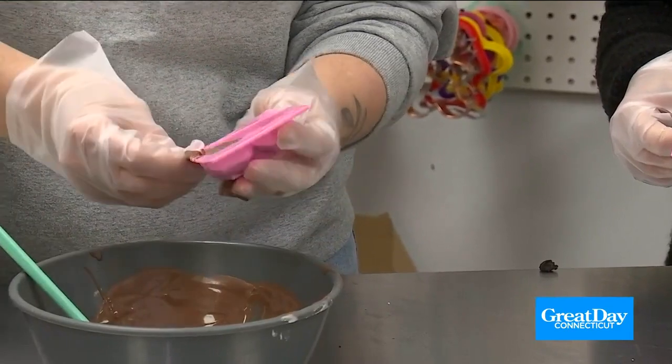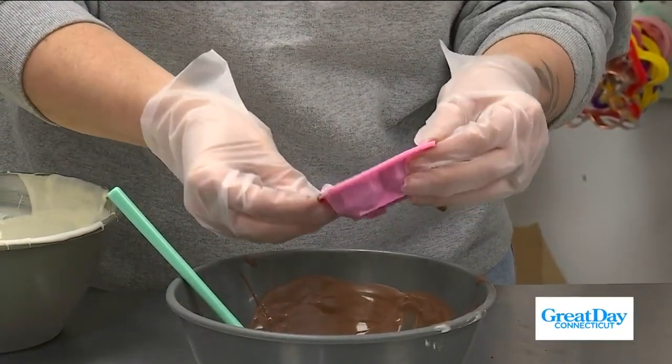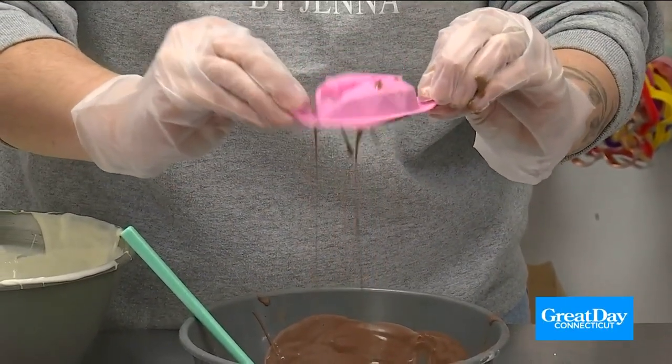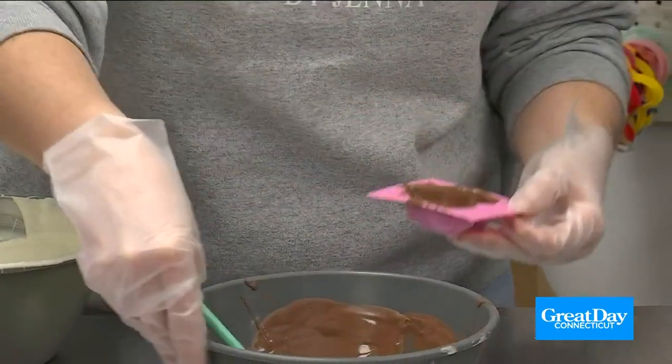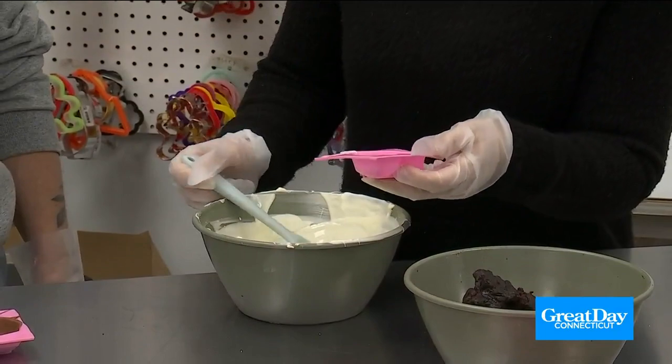Yes, this will be the outer shell. So it's basically cake dough dipped in chocolate, and then you're just going to move it all around so it gets on the sides. And flip it over, and like that. Okay, just scoop it in there. Yep, we'll do like 3 or 4 big scoops.